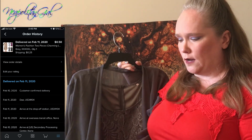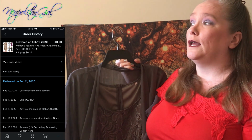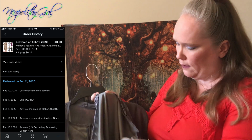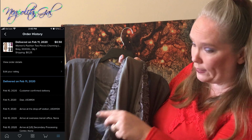I actually was going to wear this to my aunt's funeral, but the funeral portion of the funeral, not the viewing, was outside. It was like 85 degrees, and I didn't even make it out of the hotel room. I was already sweating my caboose off because of it. It's got a nice liner, so there's no slip required with this.